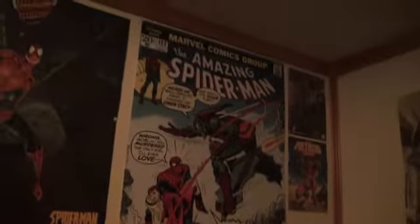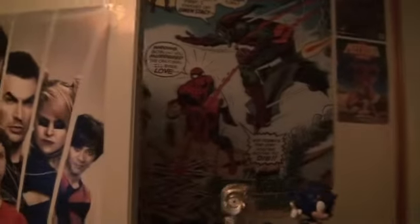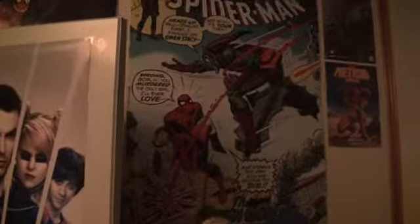Then the piece de resistance. Spider-Man. The Death of Gwen Stacy. One of the most iconic moments in comic book history. When I saw there was a poster of this, I just had to have it. Then some small posters for Jurassic Park 3 and Metroid 2.